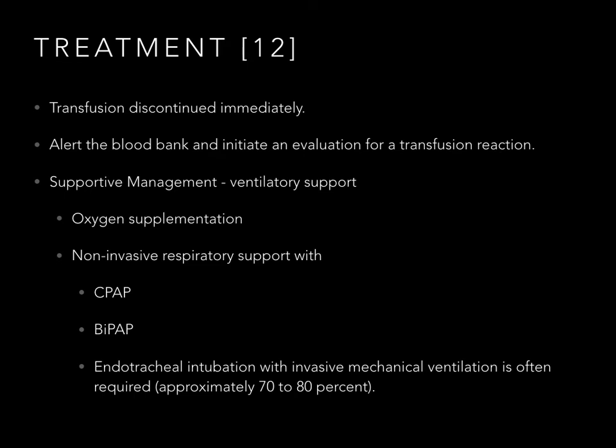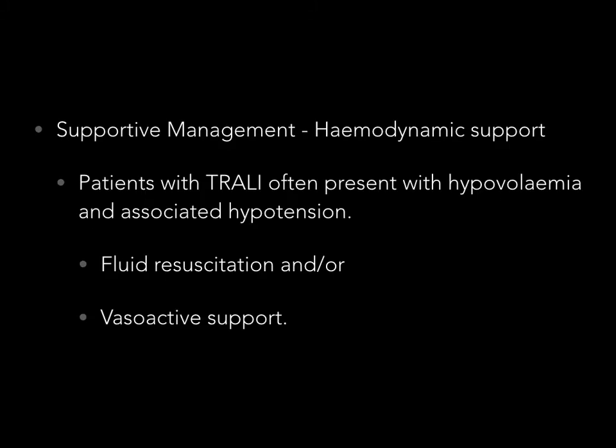Treatment includes stopping the transfusion, alerting the blood bank, and then giving adequate supportive care, with most requiring intubation and mechanical ventilation. Hemodynamic support should be given with fluid resuscitation and vasopressors, as patients often present with hypotension. However, caution should be taken with early empiric administration of diuretic therapy, as it may result in hypotension in those who are initially hemodynamically stable. However, for patients with sustained hypoxemia and demonstrated hemodynamic stability, administration of diuretic therapy may be an acceptable intervention.